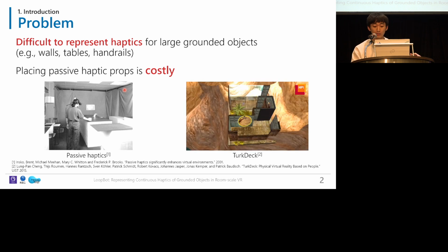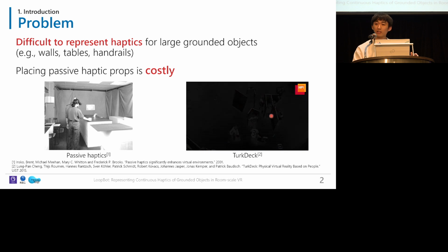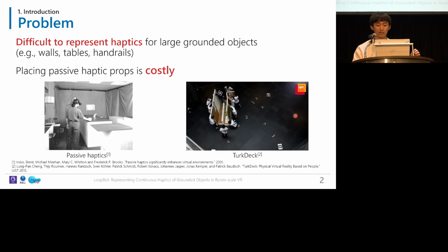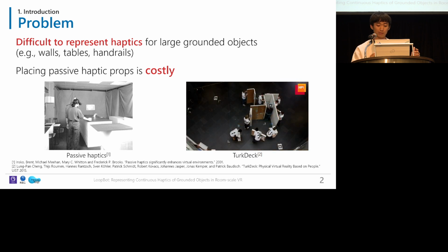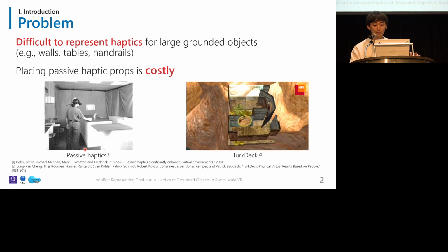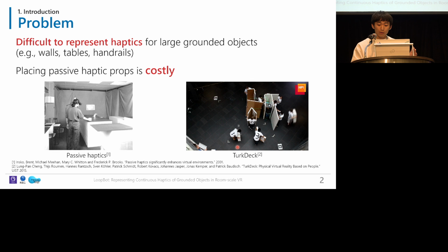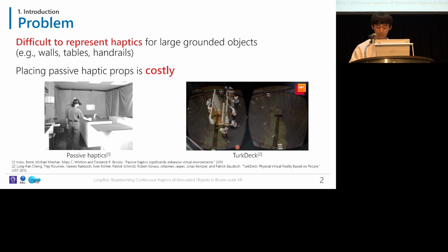One major problem in room scale VR is the difficulty of haptic representation. In particular, it is quite difficult to represent haptics for large grounded objects such as walls, tables, and handrails, because the haptic object is spread over a wide area. One solution to this is to place all passive haptic props as in the left figure, or to ask people to manually place the props as in the right video. However, these approaches are costly and clearly impractical.